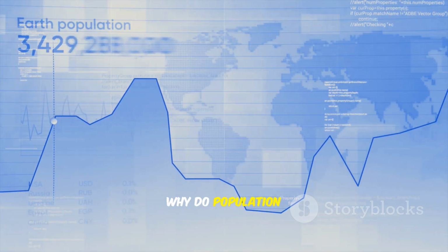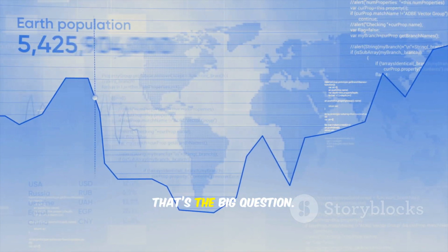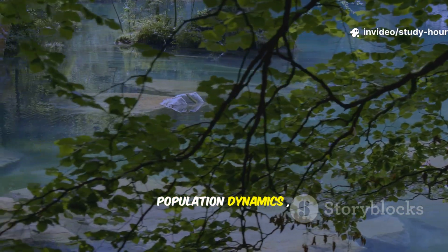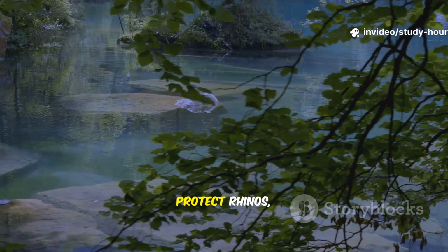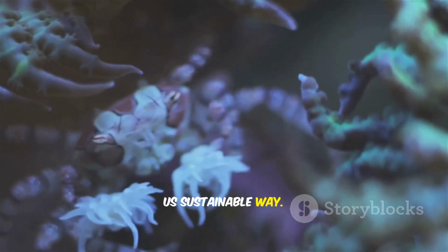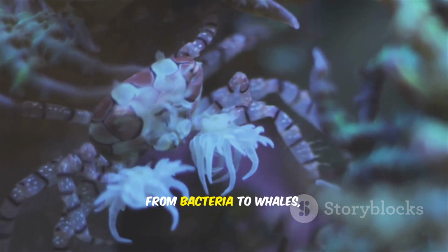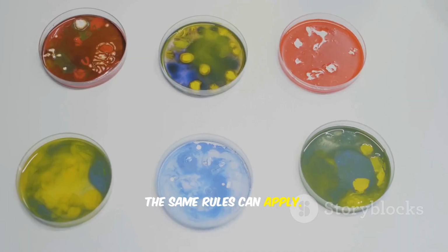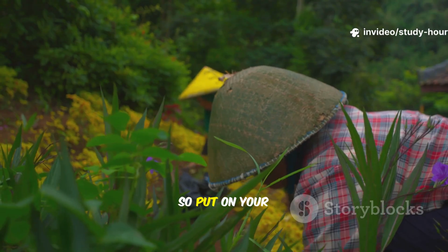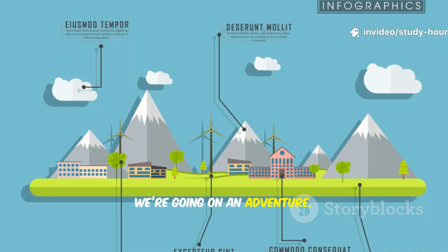So why do population numbers boom then crash? That's the big question, right? Also, understanding population dynamics helps us to manage fisheries, protect rhinos, control pests, basically keep Earth running in a sustainable way. From bacteria to whales, the same rules can apply. A yeast petri dish or human populations, same principles. So put on your ecologist hat. We're going on an adventure.